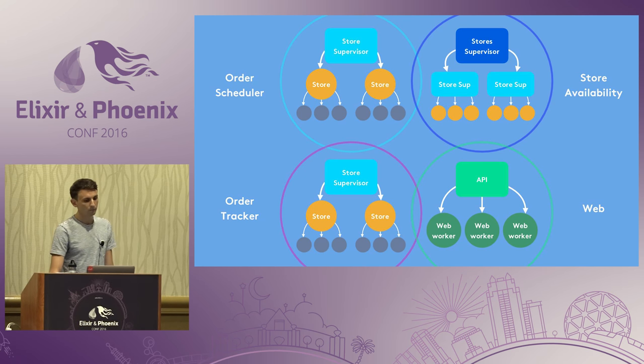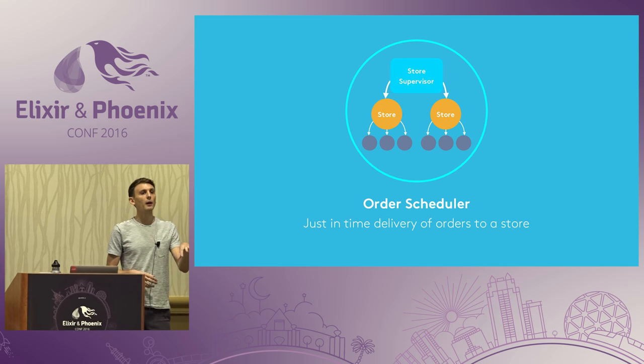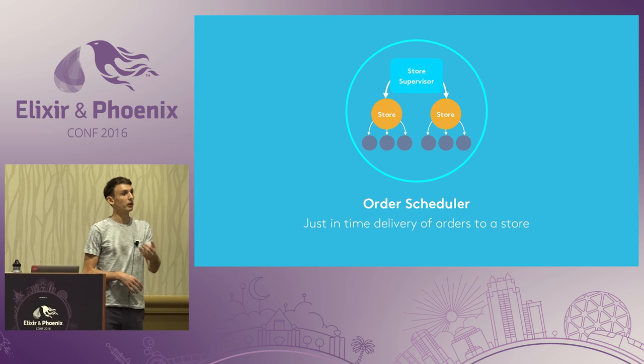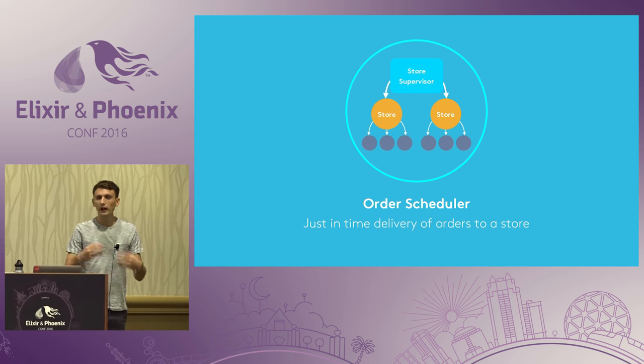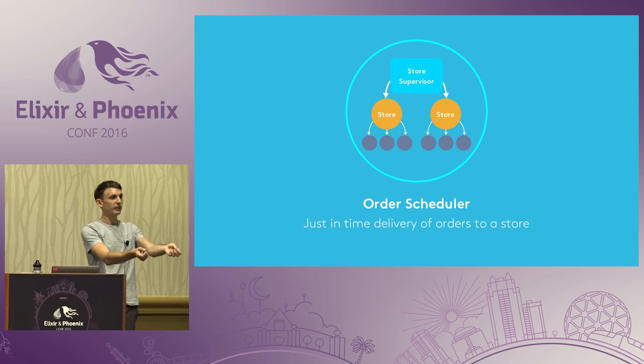But the first thing that I wanted to dig into today is the order scheduler part of the system. What we do with the order scheduler is just-in-time delivery of an order to a store. So the entire job of this application is to take an order and then try and send it to a store.